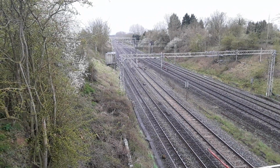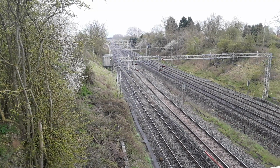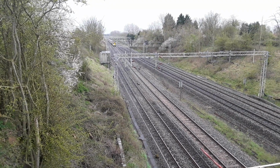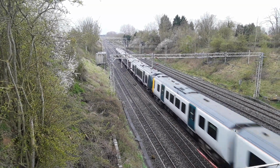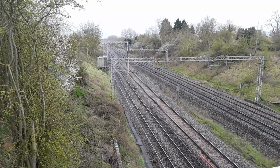Alrighty then, the next train to make an appearance is going to be a pair of London Northwestern Railway Class 350s working a service from London Euston to Birmingham New Street. Kind of went a bit game show host on that one, but it works. 350 105 leading. 253 bringing up the rear.